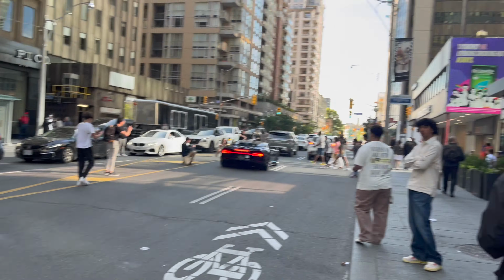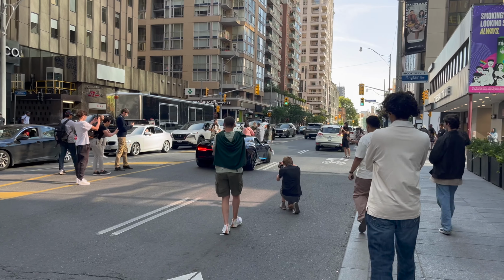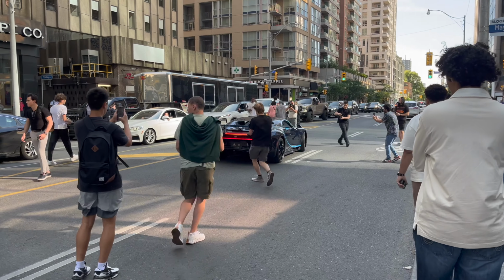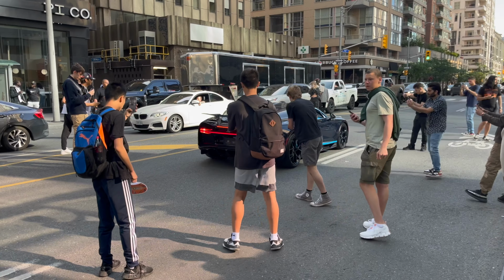Wait for it, wait for it. There we go. Just mobbed instantly. Oh, yes. Right up to the exhaust, my goodness.